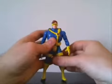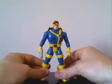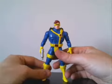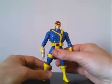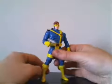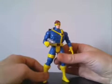Also from X-Men, I have Cyclops, and he is complete here. They gave him a gun. I don't know why they would give him a gun, since his powers are to shoot lasers out of his eyes. I don't know why he would need a gun unless this is like a tranquilizer dart gun or something.